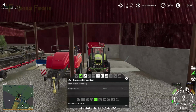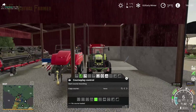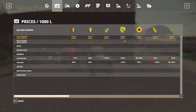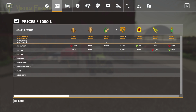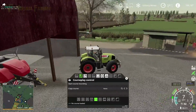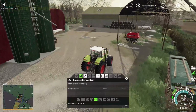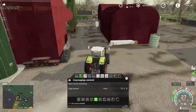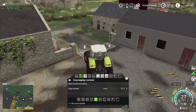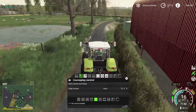So as I was saying, it looks like we still have some canola in our storage. So we'll have a quick look at that. And it is true, we do have 14,000 litres of canola. Where that's stored, I don't know, because it's not in our storage here. So somewhere we still have a storage facility that I don't know about.